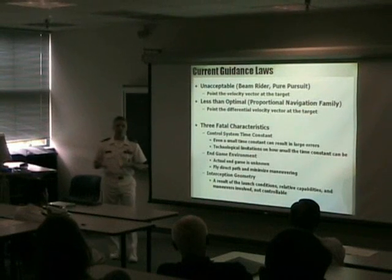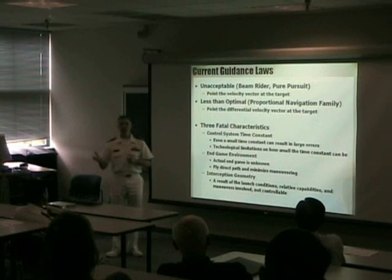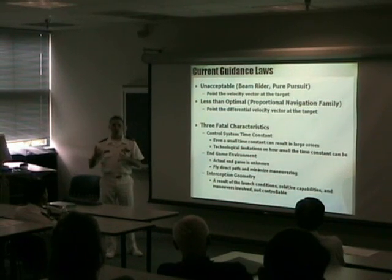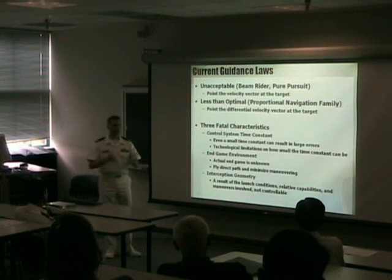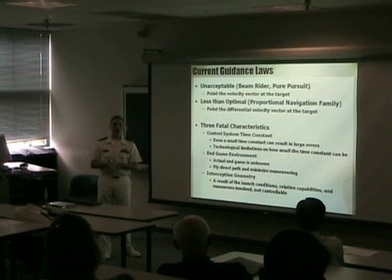Well, the current guidance laws that are in effect right now can be broken into 2 categories. There's the completely unacceptable guidance laws, such as pure pursuit or beam rider, which point the velocity of the missile at the target. They don't lead the target in any way. So they're very capable of achieving interception with targets that don't move very fast, such as ground clutter, tanks, that sort of thing. Those are not even remotely acceptable for this particular application.